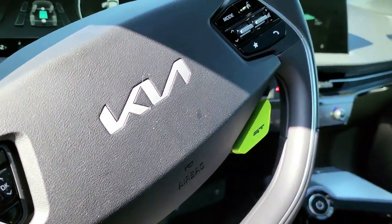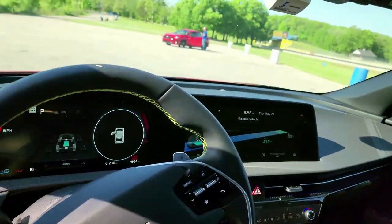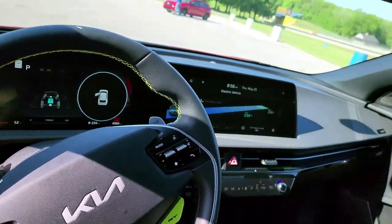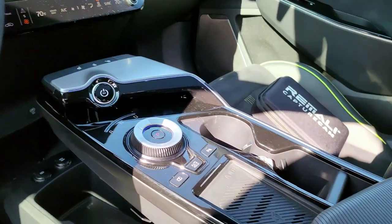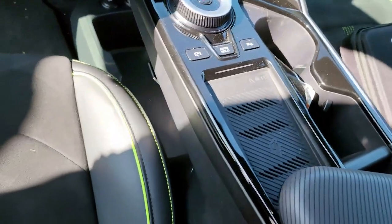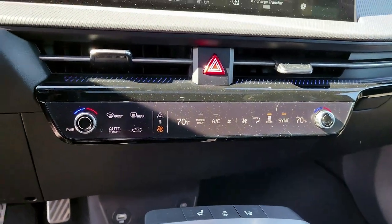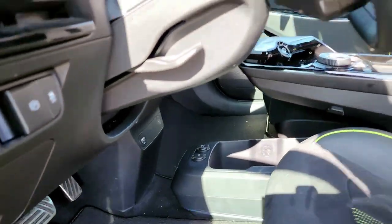You got the GT button right there. You got a Meridian sound system in here. There's your giant screen, very similar to the Hyundai Ioniq 6 and the Ioniq 5. It's your center console. You got your power button and your gear knobs. Got auto hold. You also have a camera button. There's your wireless phone charger. And then you have all of your climate control buttons across the bottom, which I really like. A little bit of storage down below.